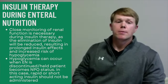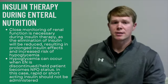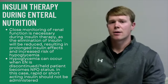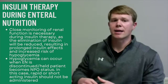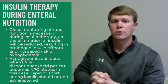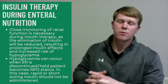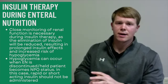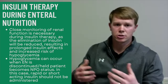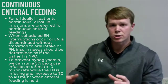Also, close monitoring of renal function status is necessary. It's recommended during insulin therapy, as impaired renal function reduces insulin elimination, which results in prolonged insulin effects and increased risk of hypoglycemia. Hypoglycemia may also occur when enteral nutrition is discontinued or held for procedures, or if a patient is NPO. In such cases, rapid or short-acting insulin should not be administered. It should be held. Now, that was concerning intermittent and bolus enteral nutrition regimens.